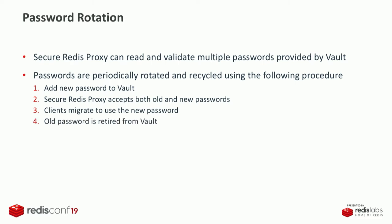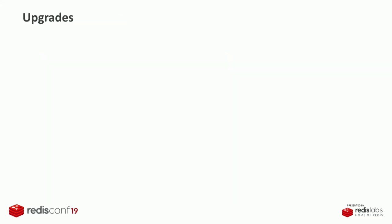When all the clients have migrated to the new password, the administrator would remove the old password, and the old password is no more existent in the system. You have password rotation happened successfully, and we have solved the second problem too. The third one, upgrades. Usually when you do upgrades, you just go and restart the proxy, and then you're all good to go.